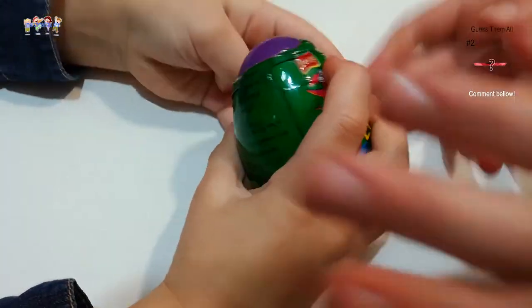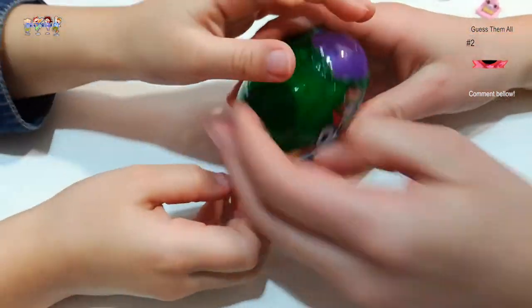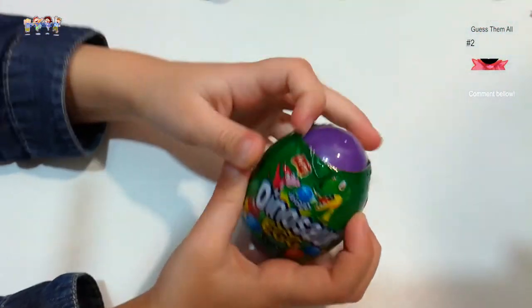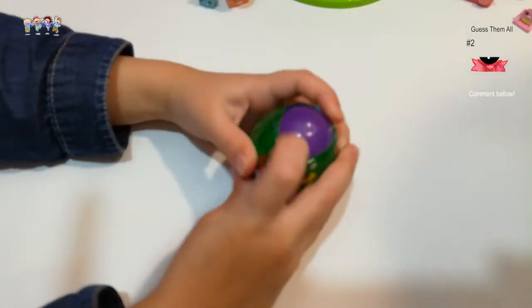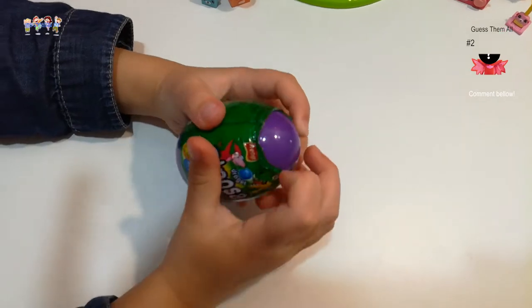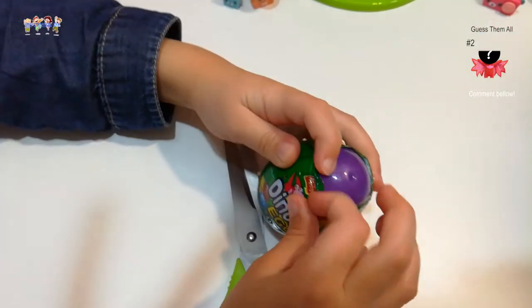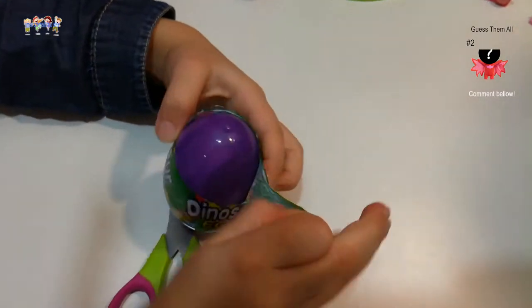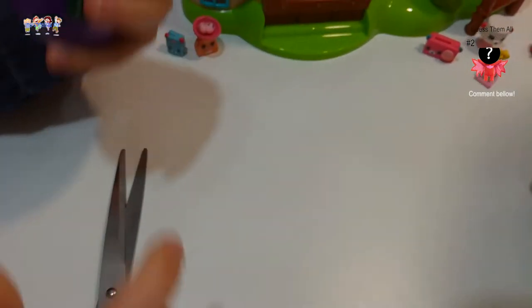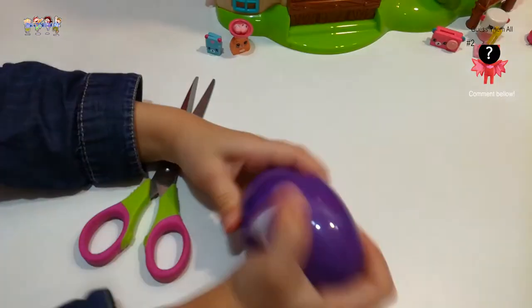It's a bit hard. No, from there. I think you should peel it from here. Yeah. Thank you. Maybe it's a little harder than expected. A little help. Need some scissors? Yep. Perfect. Peel it away. Well done. Oh, it's a purple egg. So let's open it up.